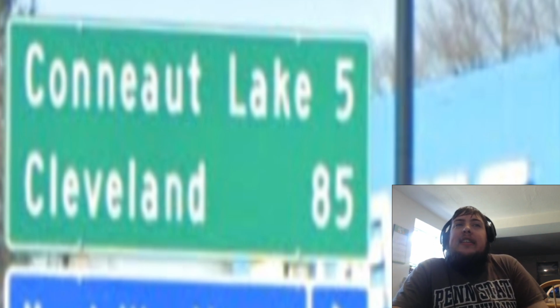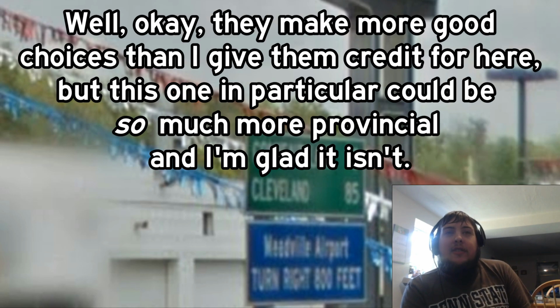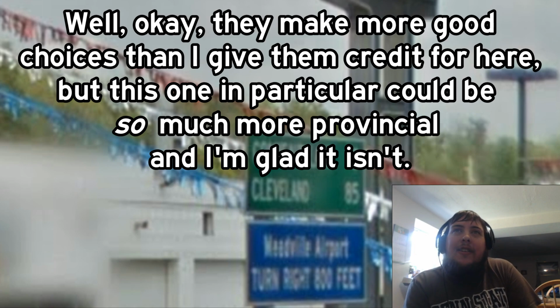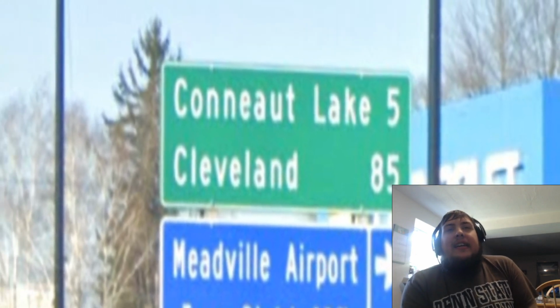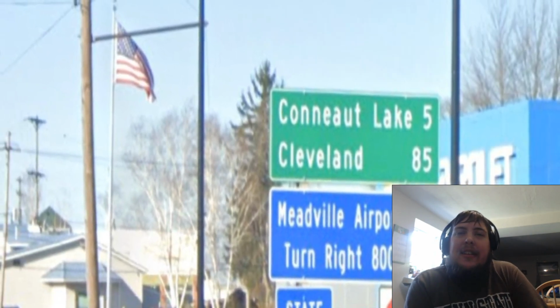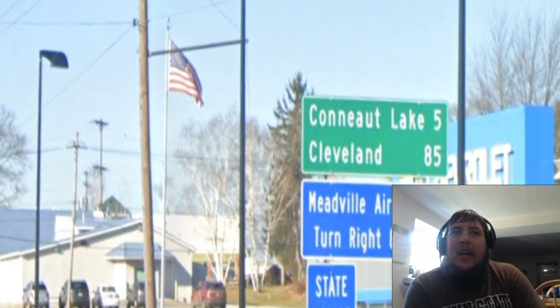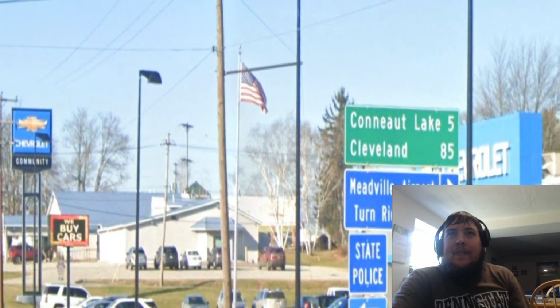And this isn't even like a recent thing either that was just put up like in the last few years or so. This sign is from 2012, and we can see Cleveland is still on the bottom line here. That's amazing! Holy crap, Pennsylvania! You actually did something right with a long distance control city and out of state nonetheless. Holy crap! That's amazing. Wow. I'm amazed, PennDOT. You know, in the central and eastern parts, you made some pretty bad decisions, but I'm impressed. This is amazing. Cleveland on the bottom line for such a long distance. Holy crap. Why can't this be indicative of the whole state?